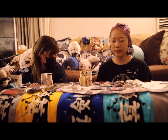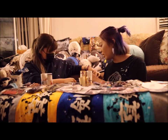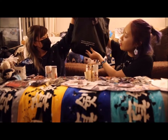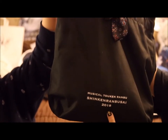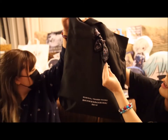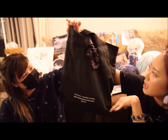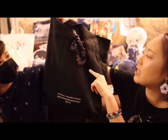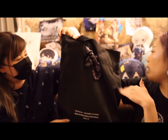Besides the towels, oh, the bag. Yeah, they're selling the bag at the venue. I think you can also buy this online and at the store. It's just a very basic bag, Touken Ranbu Musical Shinken Ranbu Sai 2018, and it has the bow with the logo on there. You can tie it, you can leave it untied, whatever works for you. This year the theme was Matsuri, so that's why they have the firecrackers and stuff on there. But every single thing will have firecrackers.